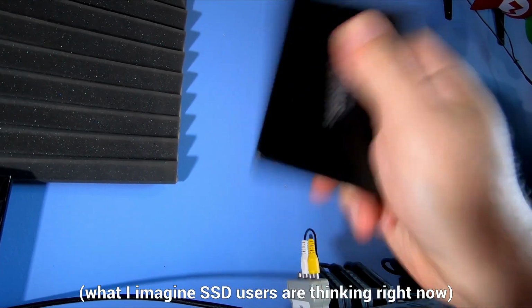Wait, what? Exactly the same? Oh, come on! I paid twice as much for this drive. I should get twice as much performance.